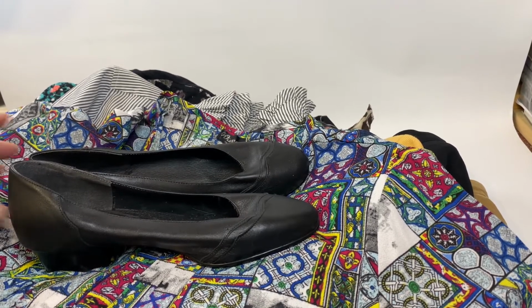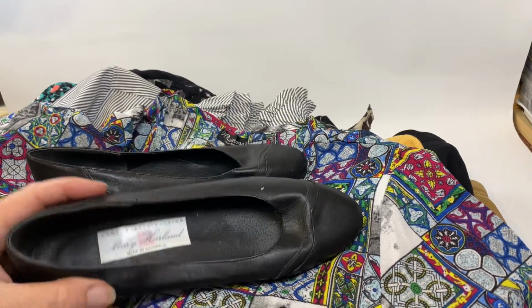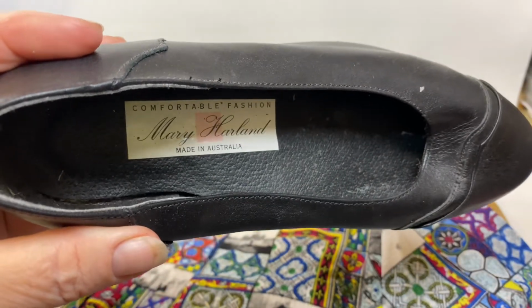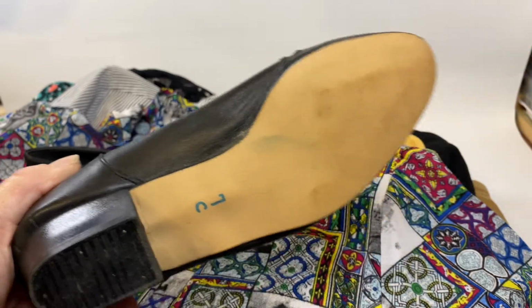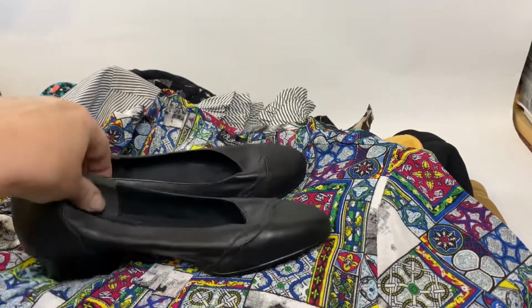The shoes are from that particular second little op shop, but I just thought I'd get them out of the way first. So these are a nice little pair of leather Mary Harland, made in Australia, black comfort shoes. They're only a size 7C, but as you can see, they've had hardly any wear, so they'll still be quite nice.